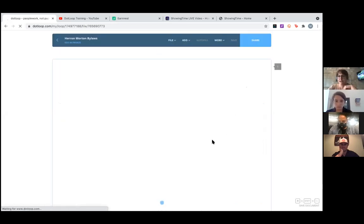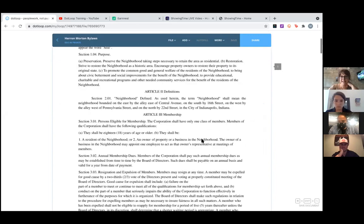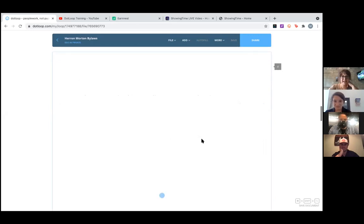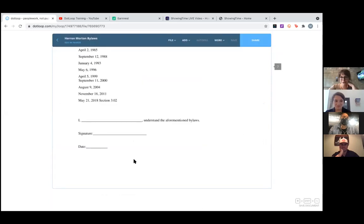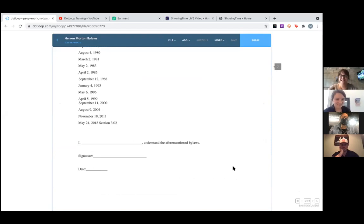And by the way, this is made up. I did find the Heron Morton bylaws, but then I added this signature part at the bottom. They don't actually have that online. But if you have something like this where you need to fill this out, and you want to do it on Dotloop, there is a way. And it starts with this add menu.